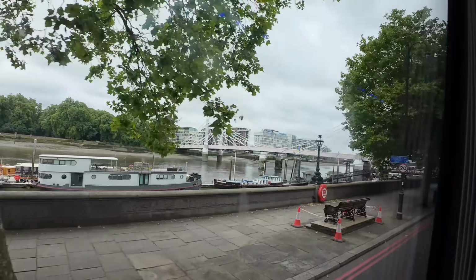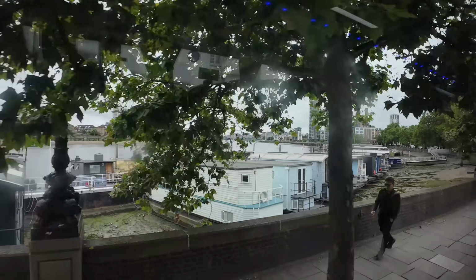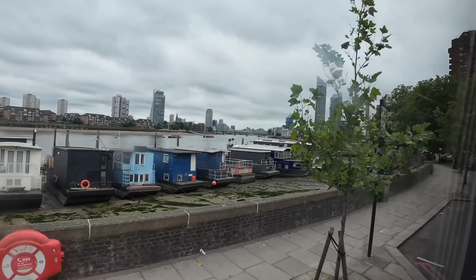We reached the Thames, passing Albert Bridge, the Battersea Bridge, and then many houseboats moored up in the mud in the low tidal conditions this morning. These are much more my type of house, by the way. Yeah, I would love to live in one of these.